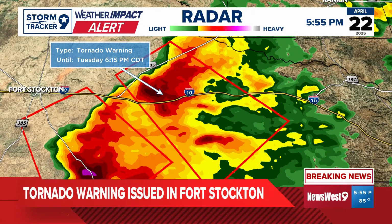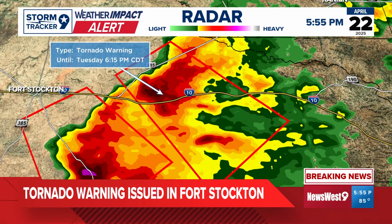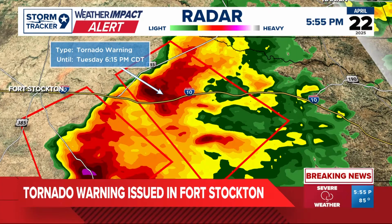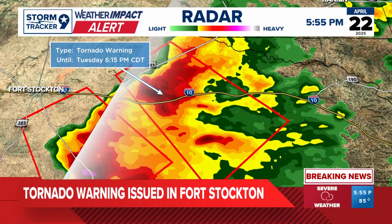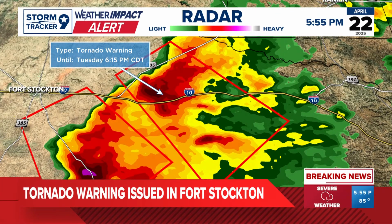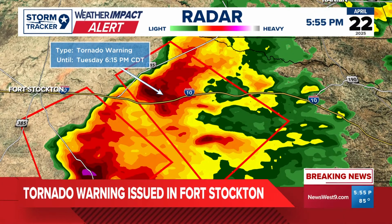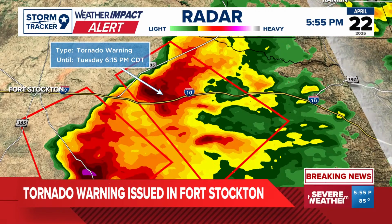Still 2 active tornado warnings until about 6. One is until 6 o'clock. The other is until 6:15. Not seeing a whole lot of new information from the National Weather Service. Still, emergency management has mentioned an 18-wheeler flipping over due to those strong winds 10 miles south of Fort Stockton on Highway 285. So we're looking at some large-scale impacts across the region. Of course, we're going to continue to see that threat into the later part of tonight.